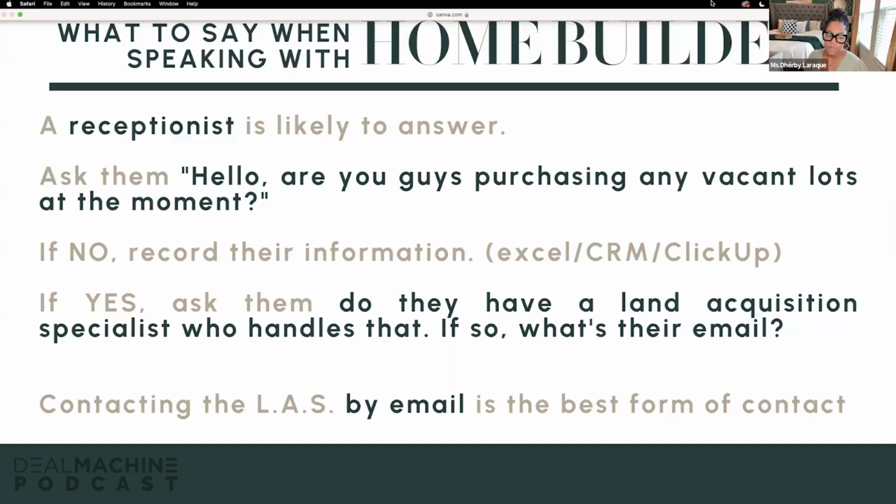Okay. Now, once you get that land acquisitions, if they say, yeah, we have a land acquisition specialist, here's his email, write their name down, get their email, and you're going to send them an email. Okay. You're not going to say, can I speak with them? Right. You're only going to ask to get their email.